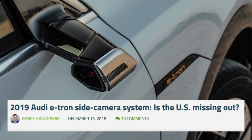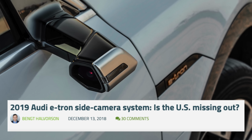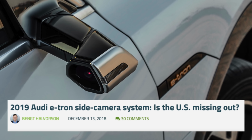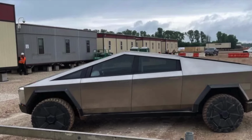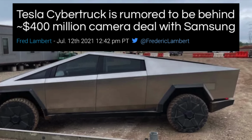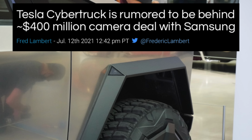It's made in the US and they are legally required here, even as camera options have been implemented in a couple specific vehicles from other brands. Now, new reports out of Korea are showing a massive $436 million deal between Tesla and Samsung to supply cameras, and they should be for this purpose.